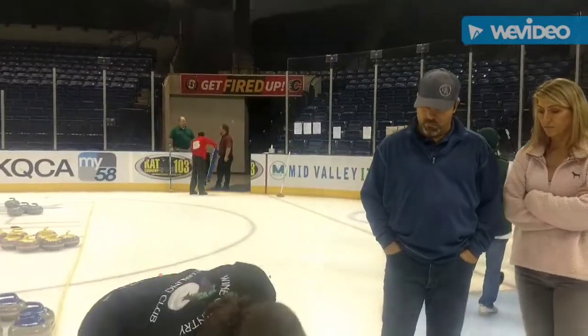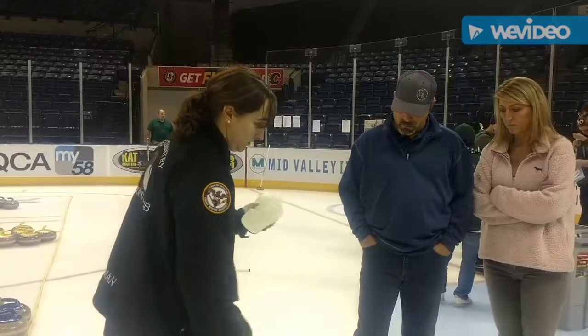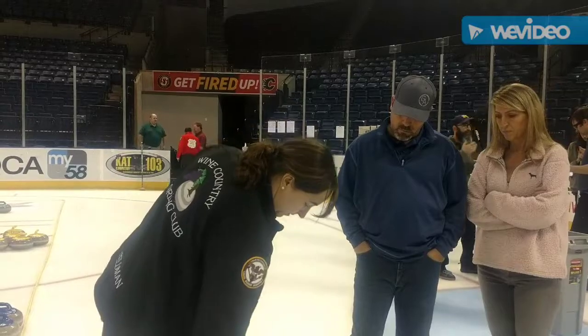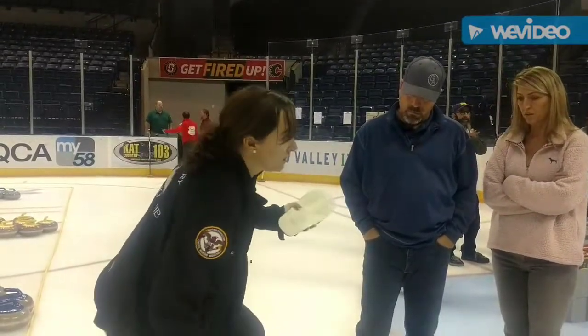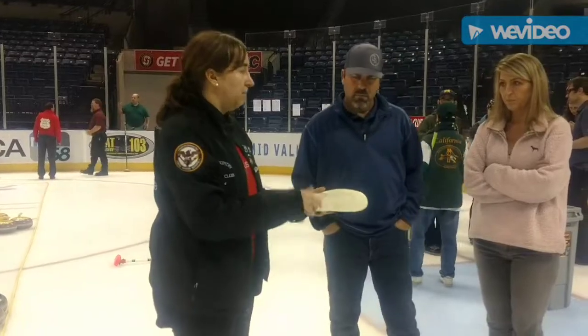This is the slider, and this is what you actually use to slide from the hack to the point where you let the stone go. And so this is Teflon. It's very slippery. Okay. So we actually have special shoes. And then I keep my gripper on all the time. But those are my special shoes. And so I only use that when I'm actually sliding.